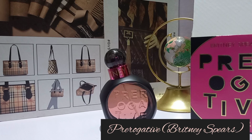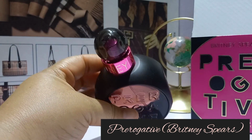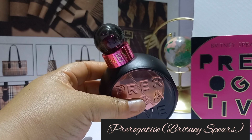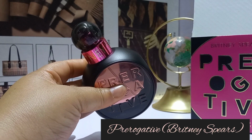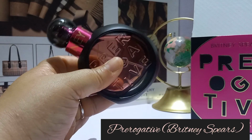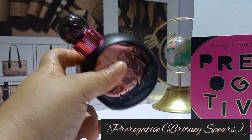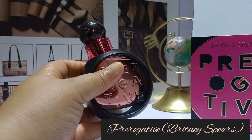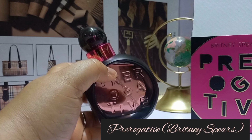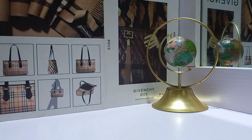This is really interesting. I'm very excited to see how Prerogative plays out. But this is definitely something that smells like Black Opium. So let me see how it dries down. I'll come back to you with my updated view. But I can already see myself using this in place of Black Opium when I want something different. So that's Prerogative Eau de Parfum by Britney Spears. Okay. And I got the 100 ml bottle.